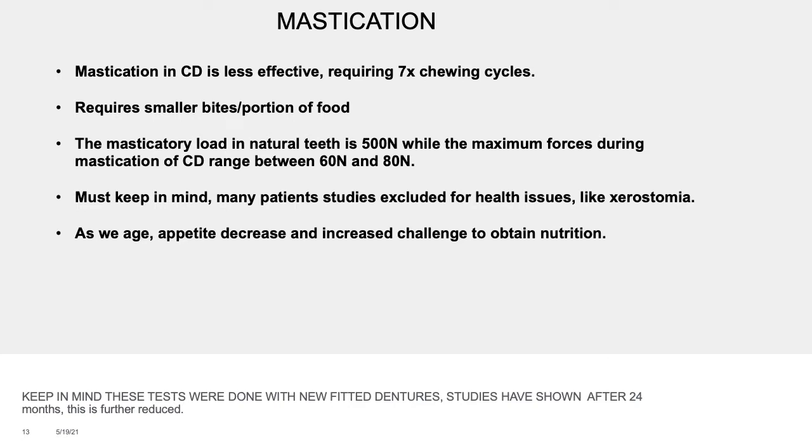You must keep in mind that a lot of these studies are done in a way where they exclude other confounding factors like xerostomia. How many elderly patients have xerostomia? Like 90% of them. What's the number one complication of every drug on earth? Xerostomia. What keeps your dentures in? Saliva against the mucosa. So if you start losing that salivary function, your dentures get harder and harder to work with, okay? And as we age, the biggest thing is that our appetite decreases and it's hard to even get nutrition.